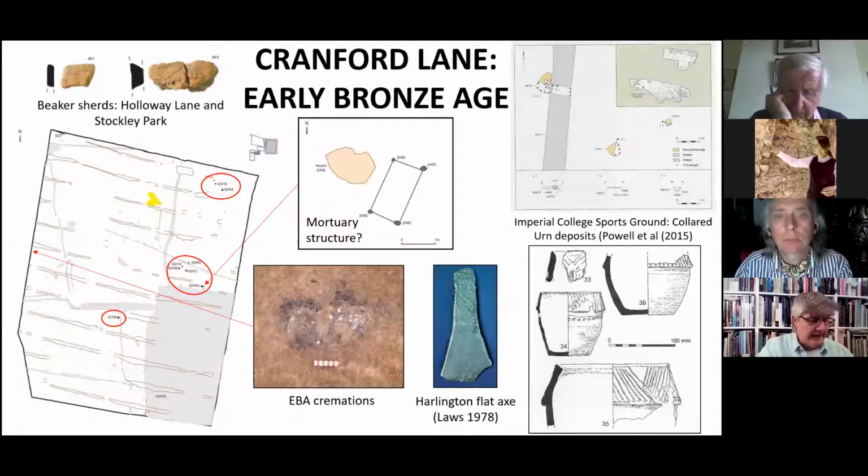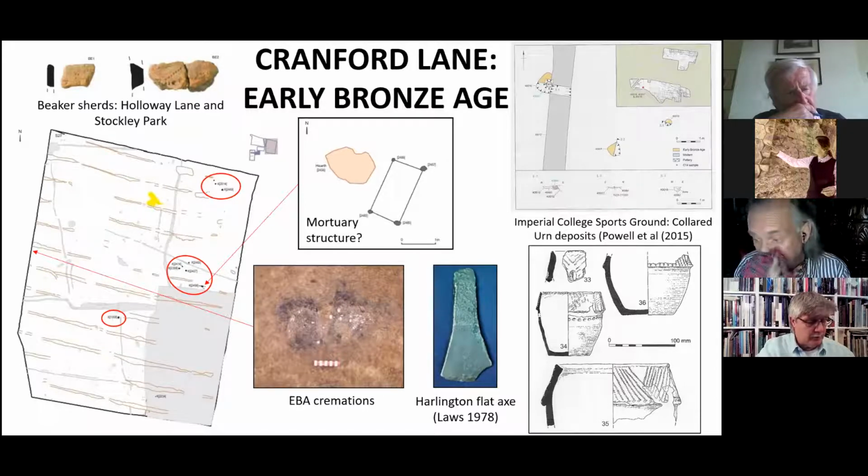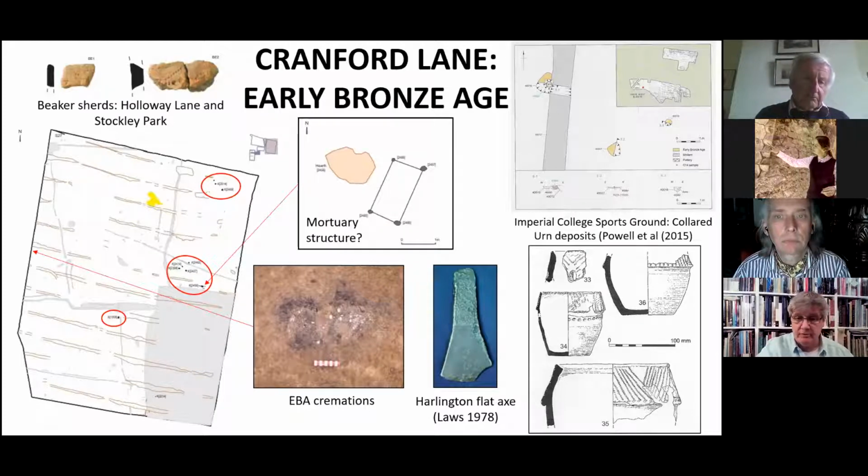The group of features at the edge of the Crane floodplain at the eastern end of Cranford Lane, which I put up on the screen here, is a case in point. These include several hearths fired to high temperatures, pits containing burnt materials, including sherds of likely collared urn, a small 4-post structure comparable to others interpreted as mortuary houses or exposure platforms, and token deposits of cremated bone. Comparable cremation deposits have been reported from the Imperial College Sports Ground and from Terminal 5. And the Cranford finds can also be set alongside a flat axe of pre-Aratron type from Harlington, just over the hedge, one of very few pieces of this type from the region.